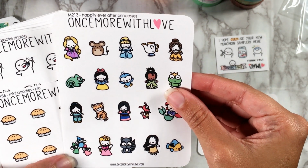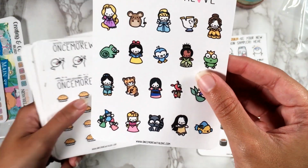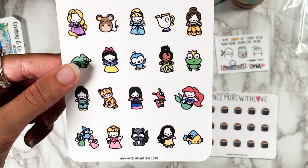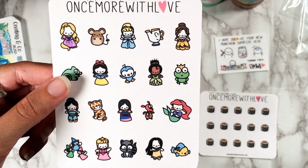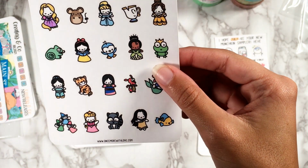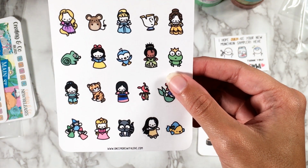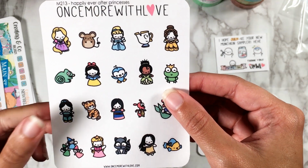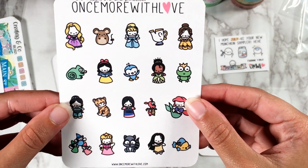And then what the heck is this? I don't remember ordering this. Happily Ever After Princess. This must be new. This must be a new sheet with her latest princess release, because I feel like I have all of these stickers already just on different sheets. Oh, but this one, there's a little sidekick for each one, so that must be the new thing.